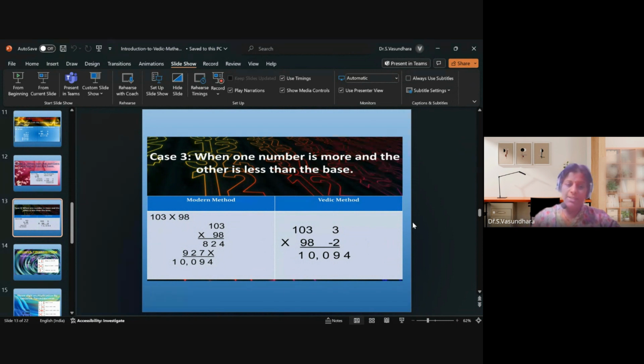Third case is, see, in both the two cases, what we observed while taking the product of the two numbers, both the numbers have the same nature, less than the base or more than the base. Not every time; we can have many combinations where one value is more than the base and the other value is less than the base. Take an example, 103 into 98. Observing the first number, this is more than the base, it is closer to 100, more than the base 100. Coming to 98, this is also closer to the base 100, but it is less.